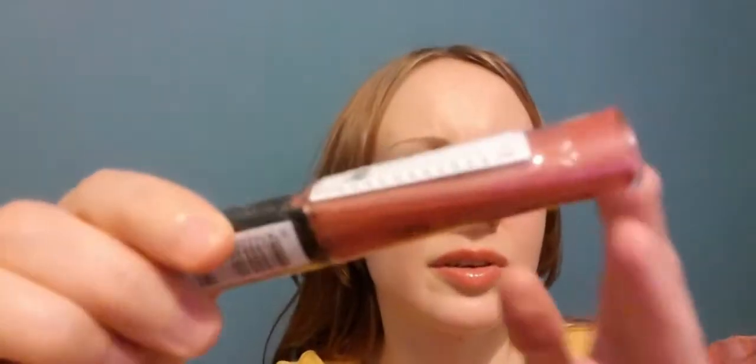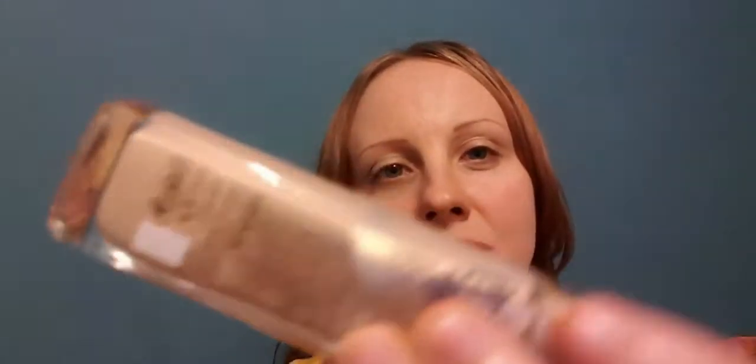That's this one. Again, it's got those sort of holographic glitter through it like this does. And the last thing in my bag is my mascara, which is Low Wing Scandalize.